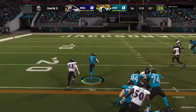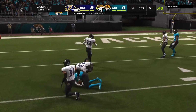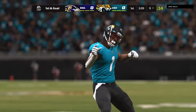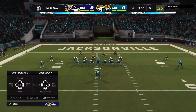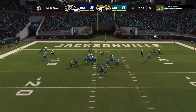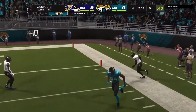A handoff for Etienne. And he gets it inside the 10 to the 9. That good for 19 and a first down. Quite the opening drive march they're on right now. It looks a lot like what we saw in practice prior to the game, doesn't it? You know, because on that last big practice beforehand, you go through your offensive script. You go through your play calling. You go through all the stuff and establish things. And it looks like it's going like clockwork right now for them.